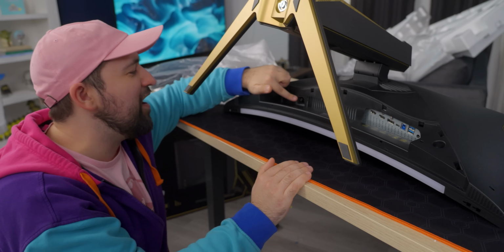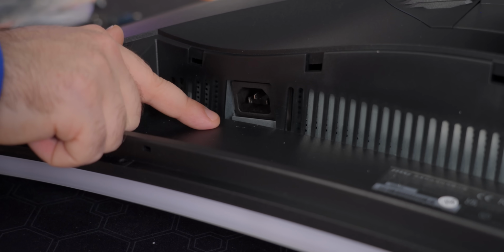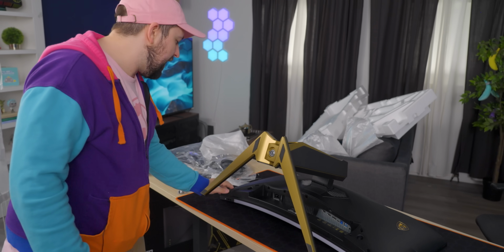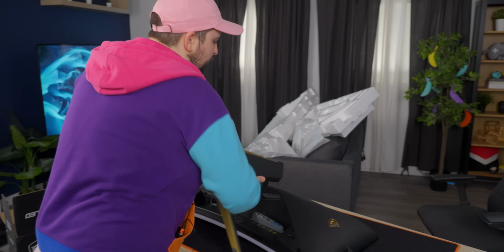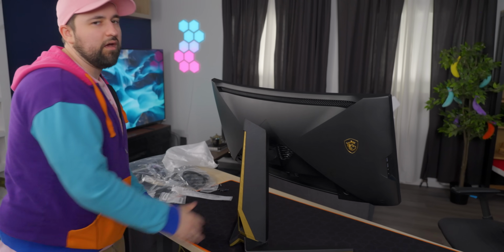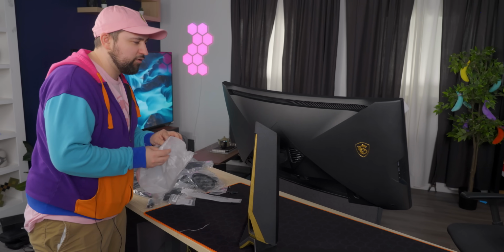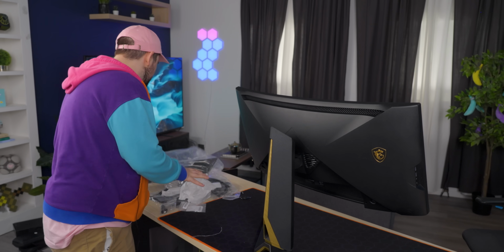And then just over on the very left here, we've got our nice C13 power delivery. So it does seem to have the power brick inside the display, which I'm personally okay with. I don't need a laser thin monitor. Personally, I don't like having my ground or desk space cluttered with a big power brick that I've got to cable manage later. But that's a personal preference kind of thing.